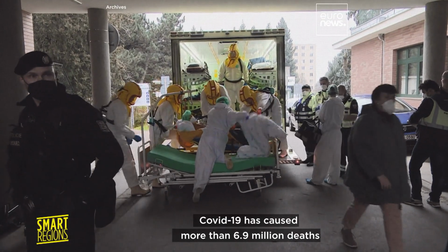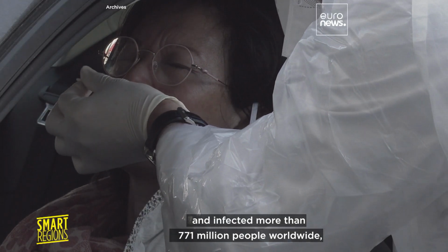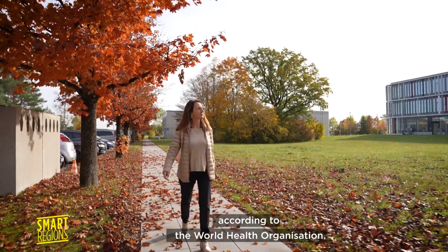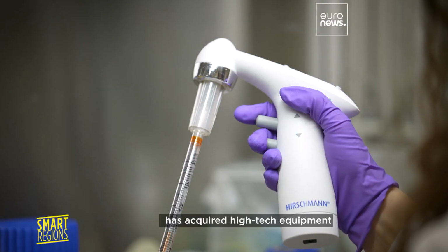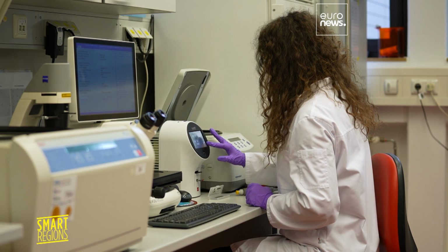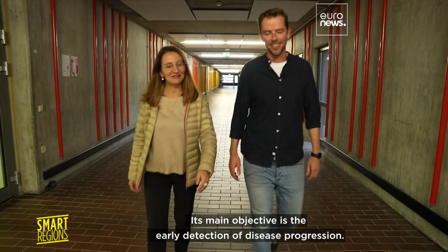COVID-19 has caused more than 6.9 million deaths and infected more than 771 million people worldwide, according to the World Health Organization. The Institute of Environmental Medicine at the Helmholtz Center in Munich has acquired high-tech equipment thanks to the European Perform React project. Its main objective is the early detection of disease progression.